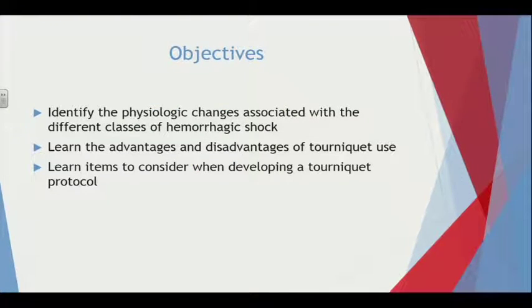So I just want to start out with our objectives: to identify the physiologic changes associated with the different classes of hemorrhagic shock. As we're going to go through, you can see that these physiological changes can be very, very subtle and even masked in people who are taking different types of medications. I had a gentleman the other day, motorcycle accident, bad open book pelvic fracture, blood pressure in the 70s, heart rate in the 60s. He was 40 years old, but he already had a heart attack and he was on a beta blocker, so there were some subtle things that you had to pick up on.